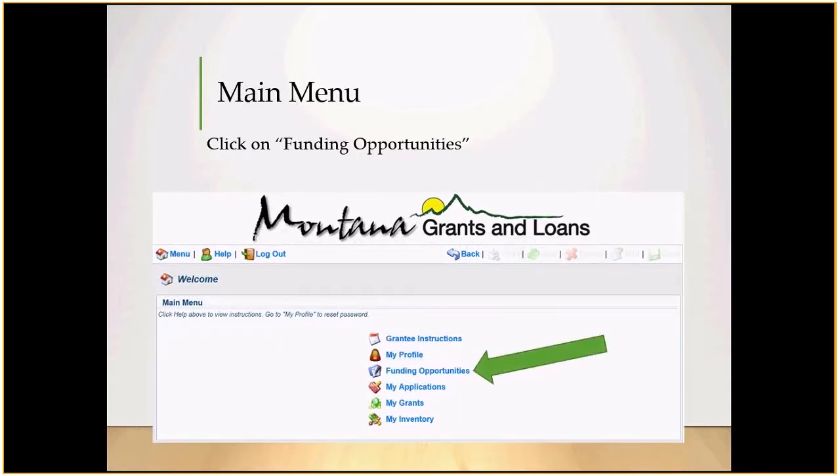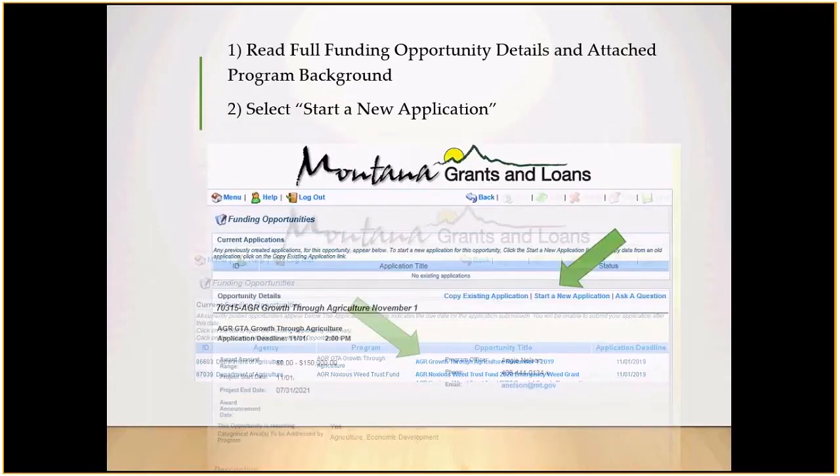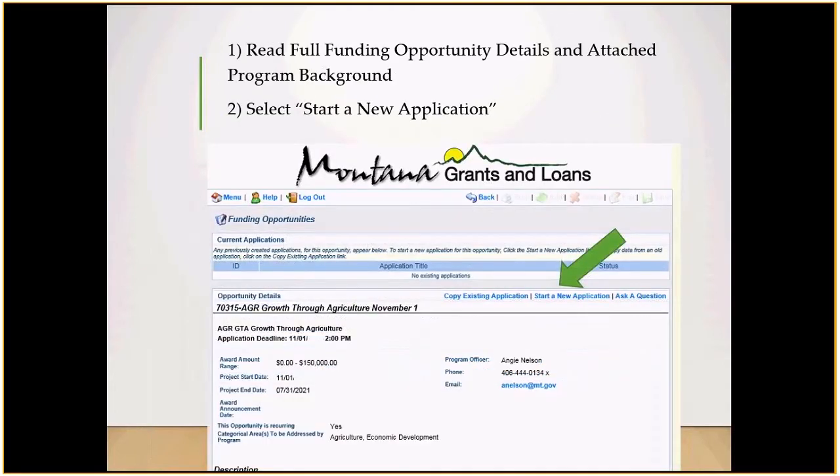Okay, so if you're working on an application, go ahead and click on Funding Opportunities and click on the AGR GTA November 1st, 2019 funding opportunity, the current one. Read the full funding opportunity details, the attached program background, and when you're ready, click Start a New Application where the green arrow is pointing.